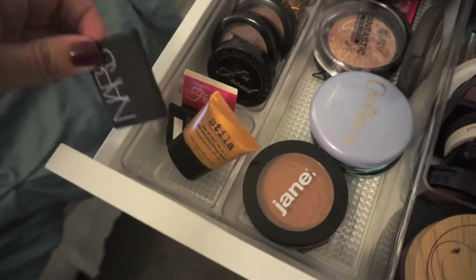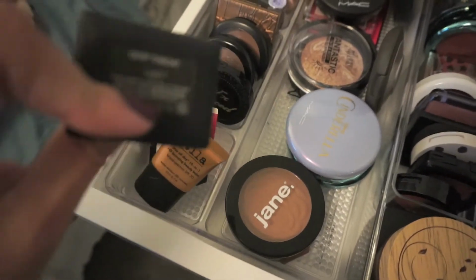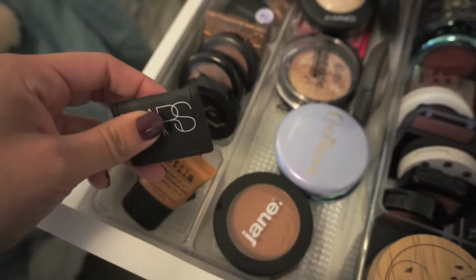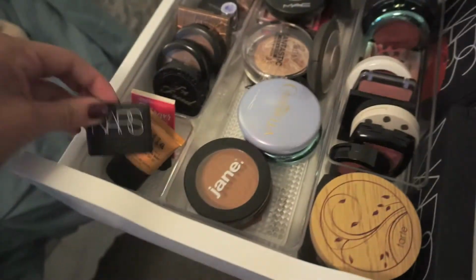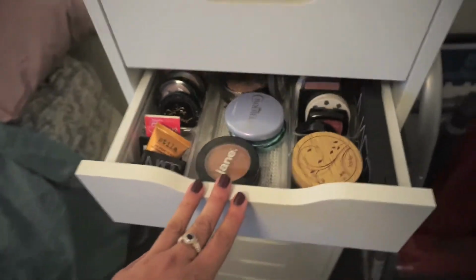And then over here, little tiny samples. This I use to travel a lot. It's just a NARS, I think, in Deep Throat. It's a little travel sized blush that I take a lot instead of having to bring this whole palette if I'm going somewhere for a short period of time. So yeah, that's all my bronzers and blushes and stuff.